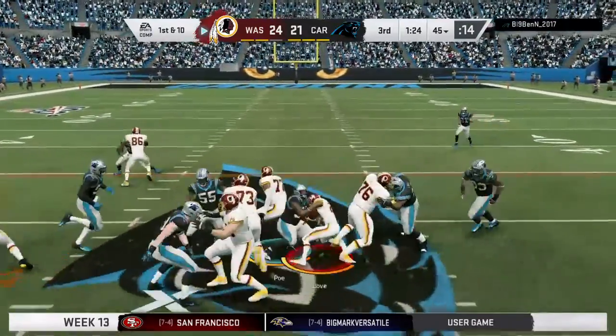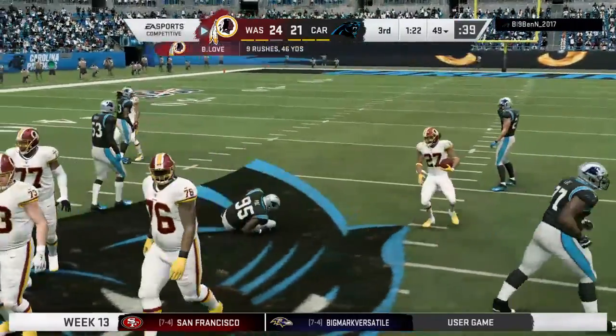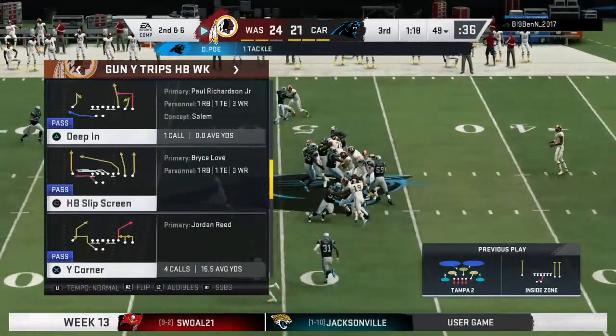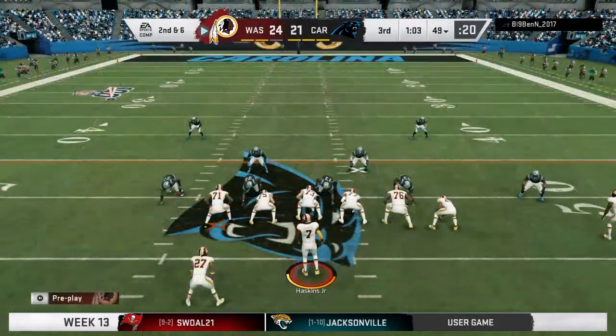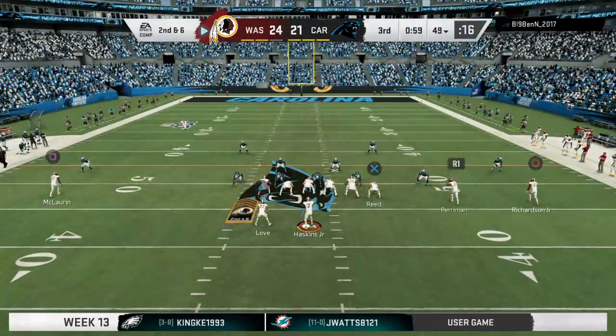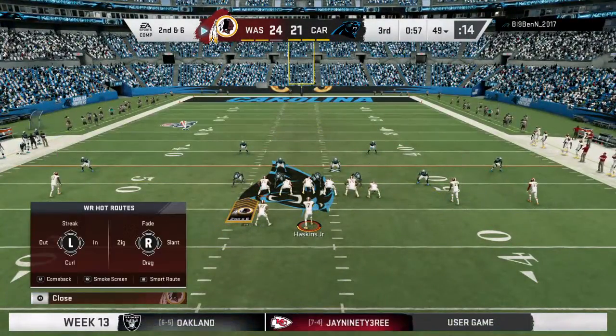Shotgun handoff now for Love. And he'll be taken down just shy of midfield after a gain of about 4. I call that play a success. A nice inside run sets up a very manageable 2nd down. A very solid gain on that play.